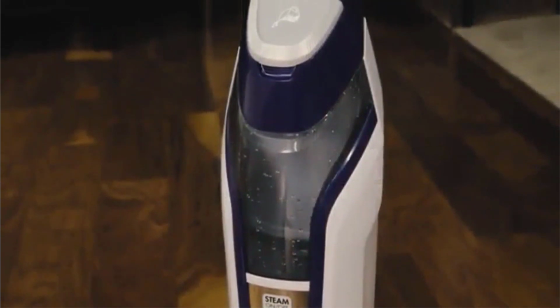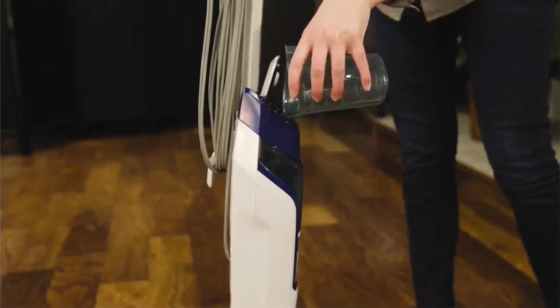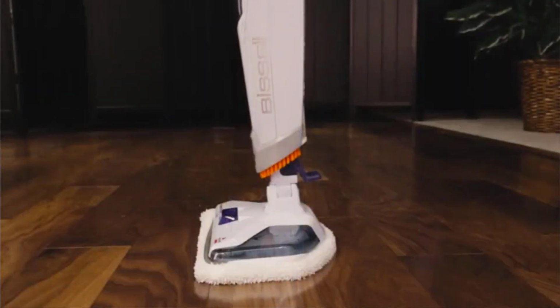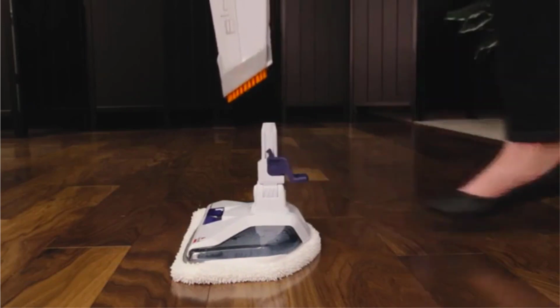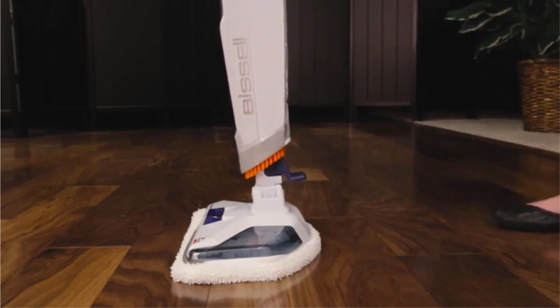The Bissell PowerFresh Lift-Off Pet Steam Mop 1544A is especially great for pet owners, as it comes with a bunch of accessories to target any and all pet stains, as well as common dirt and grime.